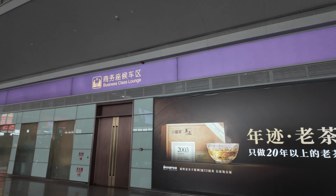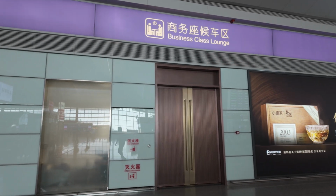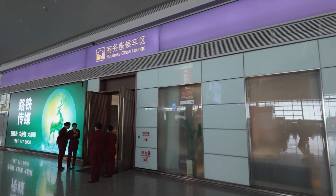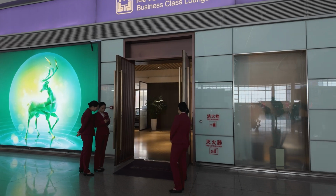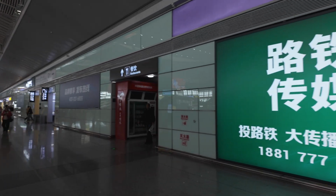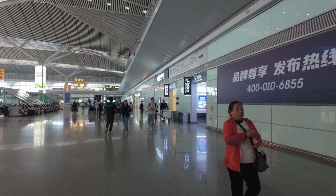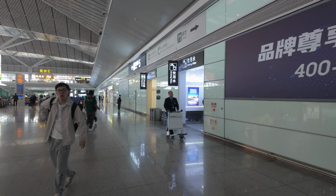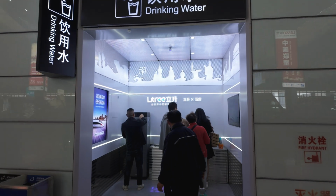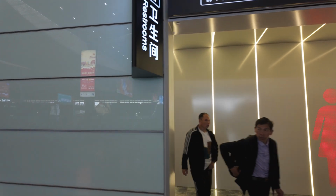So it looks like some other business class lounge. Big door, no windows. Let's see if we can get a peek. Oh yeah, they enter through a different entrance and everything. It's another staircase to go there, to go to the restaurants. Hydration area, water, probably hot water, and of course restrooms.